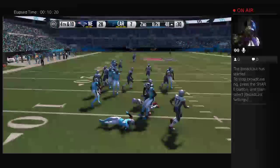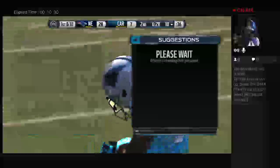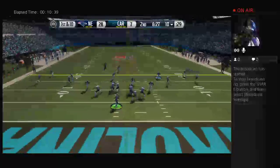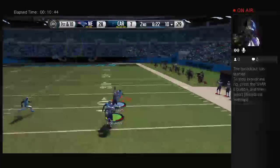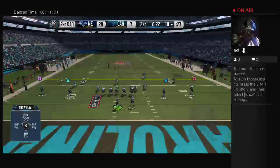Edelman from the five. That'll stop the play right there. The Patriots getting ready now to start their drive. And Amendola's going to get in the slot for this snap. Now first and 10. Launches it down the field. And they can't connect. Quarters formation here for the defense.